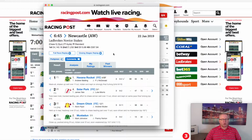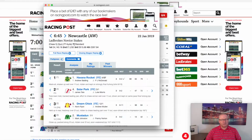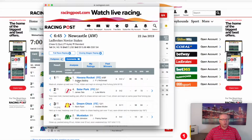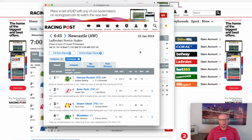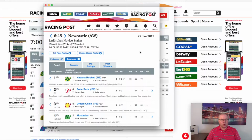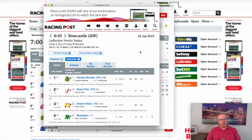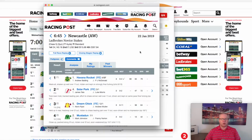So Havana Rock over 7 furlongs, okay, at Newcastle. Havana Rock, Andrew Bolden with Mr. McDonald on board. Made all, shaken up well over 1 furlong out, ridden and kept on strongly final furlong. So, reading by that, I think 1 mile, half a furlong is not going to bother it too much, to be honest.